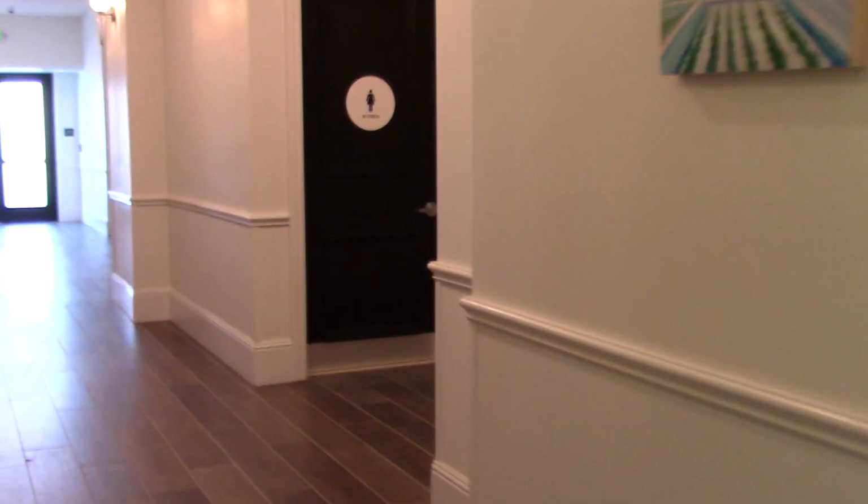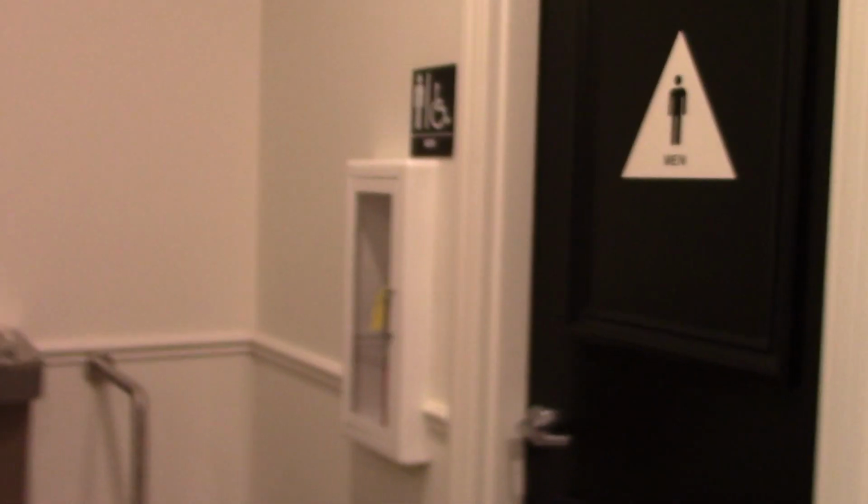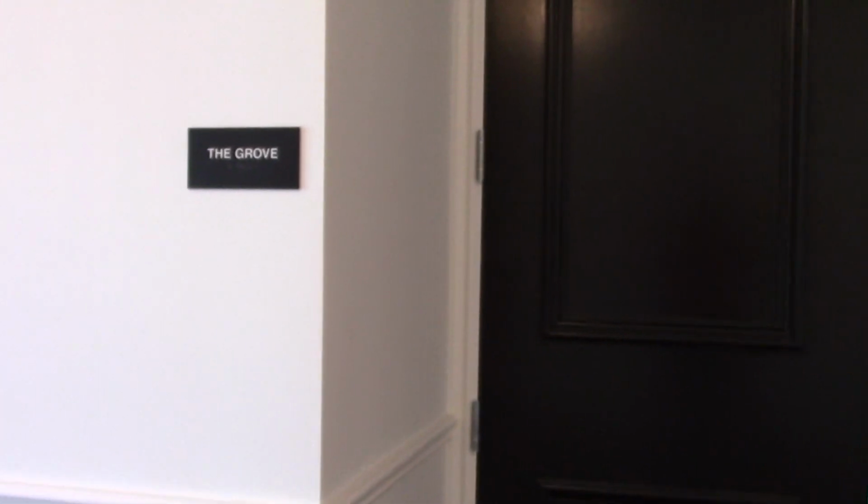So you keep walking this way. I don't know if there's rooms back here. This is probably still all the ballroom on the left. You have some public bathrooms, which are nice, super nice bathrooms. And it looks like you can exit on this side. So yeah, that is the entrance in the front. This must be another room here. It's called the Grove. But this is another beautiful place, man. It's a beautiful hotel. Like I said, kind of pricey, but gorgeous.